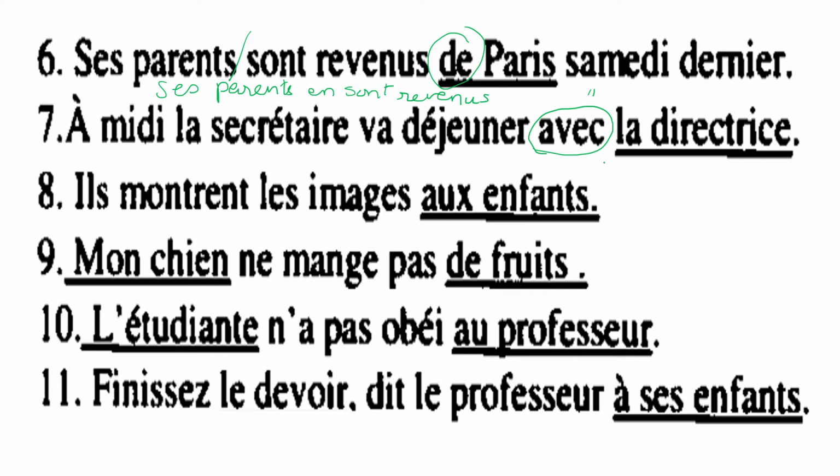This is the case where you have to put in the emphatic pronoun. So, la directrice is feminine singular, whose emphatic is elle. Remember, the emphatic pronoun is placed in the place of the underlined part. So, it will become: à midi, la secrétaire va déjeuner avec elle. Okay? Next one. Il montre les images aux enfants.